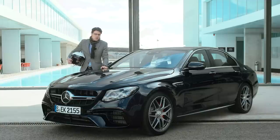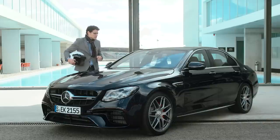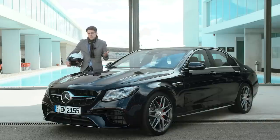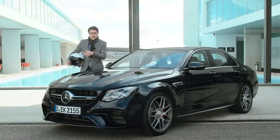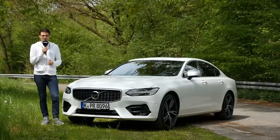Some of the customers maybe still want the rear-wheel drive, but then maybe go for a C-Class, and that's still available with the 63 models. This is all more the pure sports car. This one here, and that's the final word for today, is really still, even with so much horsepower, a combination of a sports car and an everyday driving car, because it's still based on the air suspension, you can still ride it with a lot of comfort. The Volvo S90 R design.